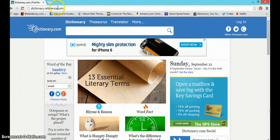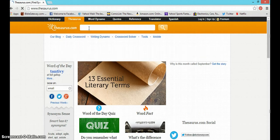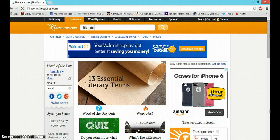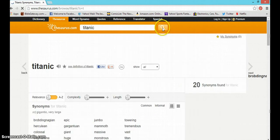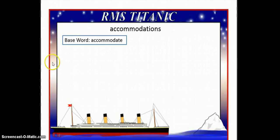you can go ahead and go to the website dictionary.com, and this is the page that's going to pop up. You can click on the word thesaurus, and then you can type in the word for what you're trying to find a synonym. And then go ahead and click Enter. Several synonyms come up, and you can pick one that you are familiar with. And once you pick a word that you're familiar with, then it will be very easy to come up with an antonym.